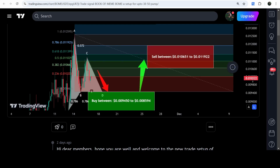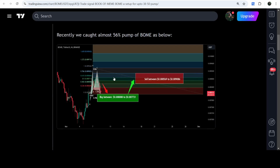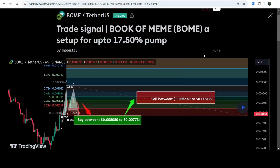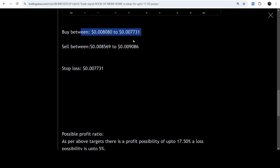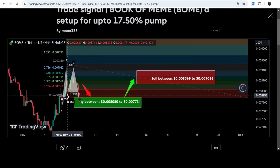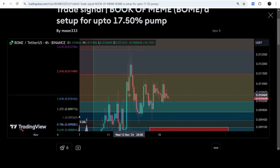And now if I play this chart, then you can see that the price dropped more and just touched the buying zone after the completion of this final leg here. It pumped very well, and so far it has pumped almost 19%. Before that, we caught almost 56%, a very, very massive pump. And this signal I shared on 9th of November 2024 with my members, almost 10 days ago. And this was another harmonic bullish reverse Gartley pattern that Book of Meme was completing on a 4-hour time frame chart with the US dollar pair. And this was a complete trade signal: buying on, the sell targets on, and the stop loss. And now if I play this chart, then you can see that the price dropped more and entered the buying zone here. Then we had a nice reversal, and so far it has pumped almost 56%.